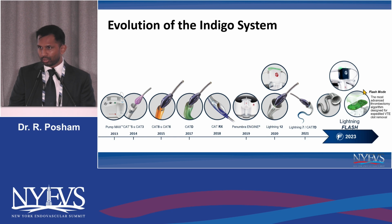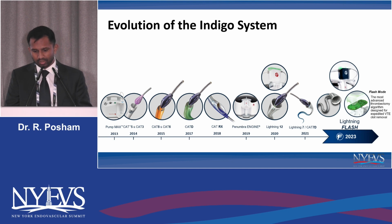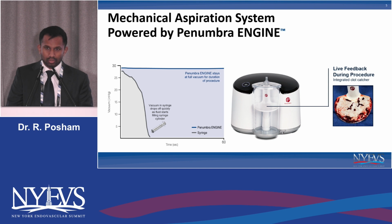Penumbra is a neurointerventional company at heart. It initially started treating strokes and expanded in 2013 with the Pump Max system and the CAT3 into the peripheral space. Flash forward to today, they have the Lightning Flash catheter, which is 16 French, and it's the most advanced system for larger bore vessels. And so the heart and soul of this device is the Penumbra aspiration engine.